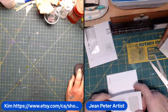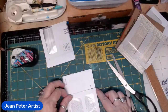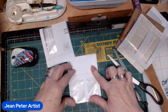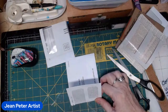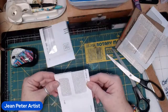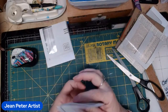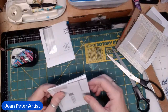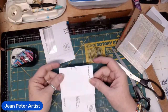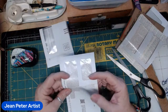You know, I'm going to fold this down like this. But if you look, and this is where I got confused on how she did it, I think it's something you just got to play with and come up with what works. If you do it like this, there's no pocket. But if you bring it around, there's no windows. So you have to kind of play with what you're going to do.